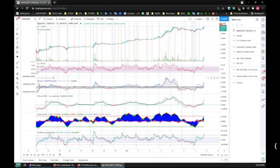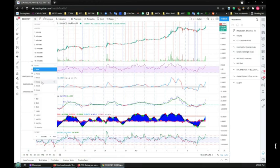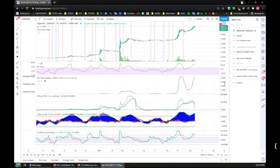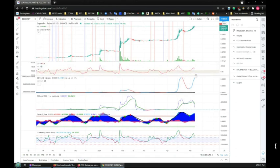I mean, that's enough for me to do. Let's see how this looks on the daily. Yeah, I wanted to see a couple different charts too. Let me see, one second. So it crosses below, and then it crosses above. One moment.